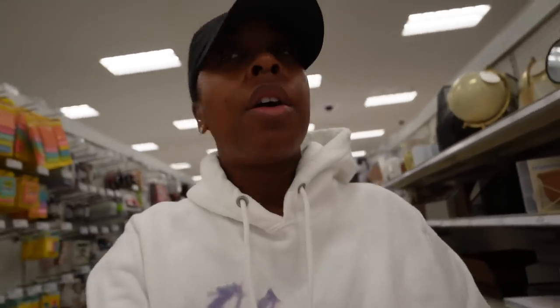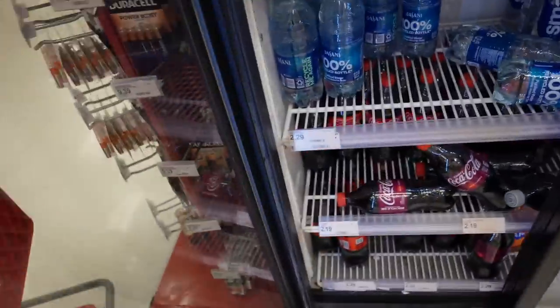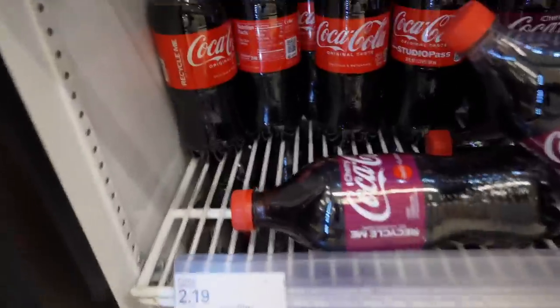So the deodorant that I get from here, they don't have any more. I get the salt air deodorant, the blue one. And they don't have any more of that. So I'm gonna go to Ulta to get some of the Truly deodorant that I use, and then I'll be done. And Robert told me to get him a Coke. So I'm just gonna get one down here.